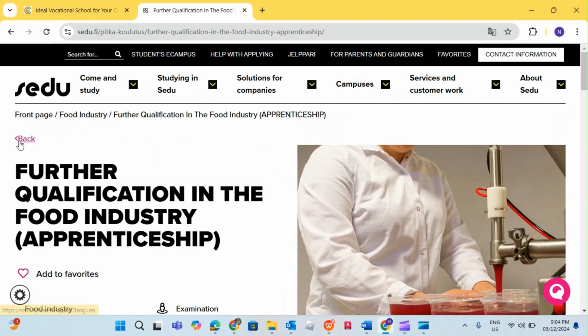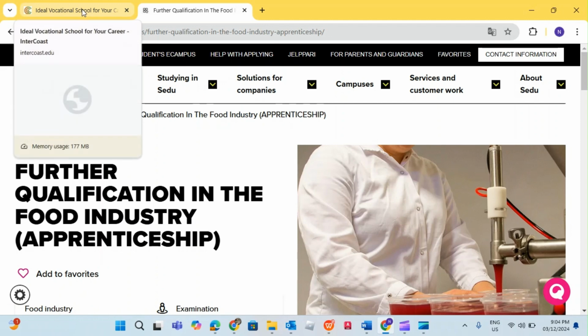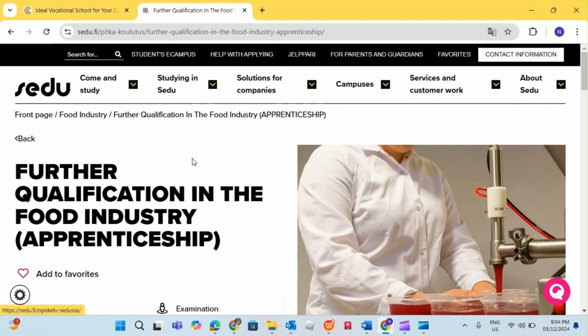So guys, this is about this school, and you can give it a shot. Probably this can take you to Europe, can take you to Finland, and from there you can explore. So I'm going to stop here for SEDU.